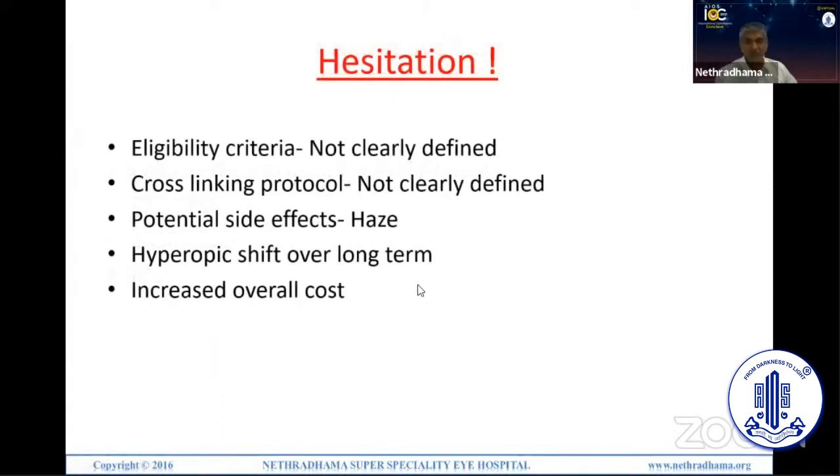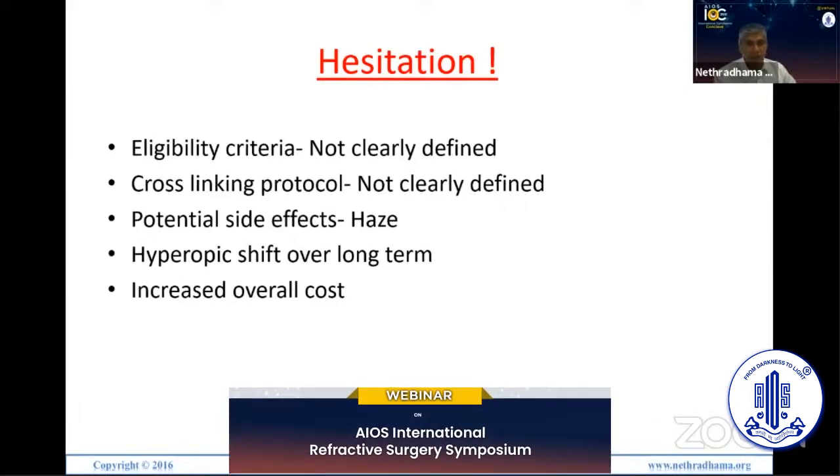What is the hesitation for Smile Xtra? Basically, there are a few concepts. One is that Smile itself may have better biomechanical stability. So why do we need to do an accelerated cross-linking? That is something that people ask. So Smile should be okay.